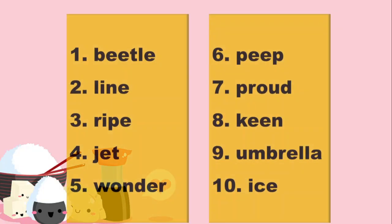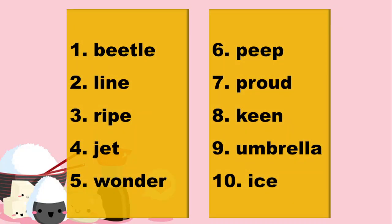I'm going to read all the words one more time. Beetle, line, ripe, jet, wander, peep, proud, keen, umbrella, and ice. Okay, children. Now let's grab another pen, a different color, and do the corrections.